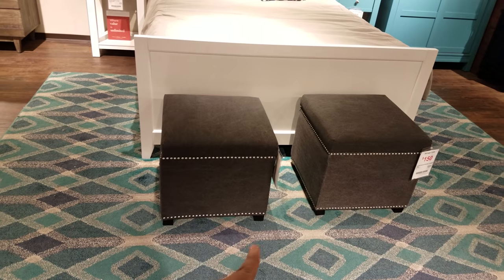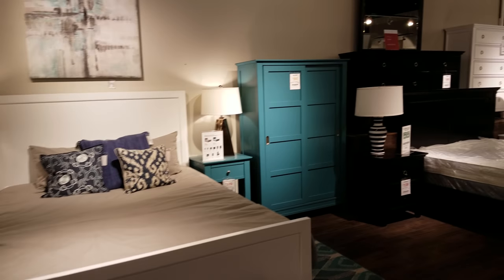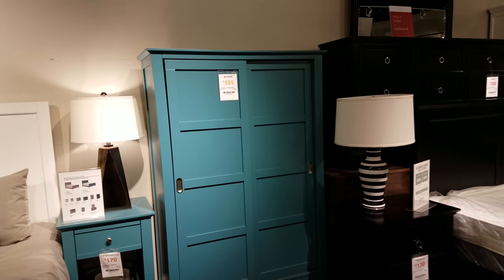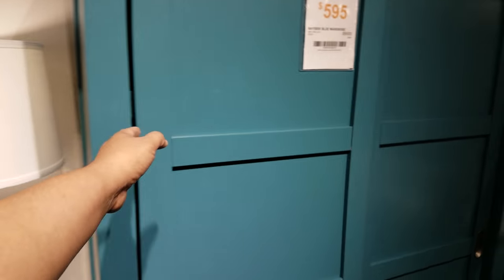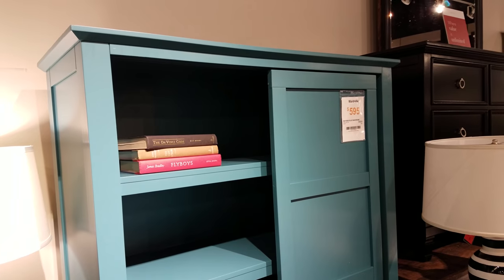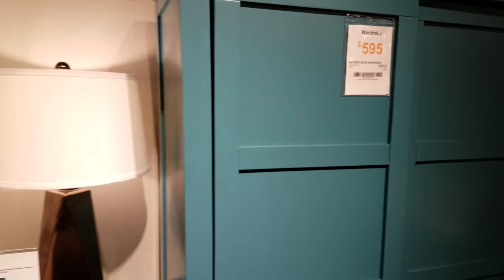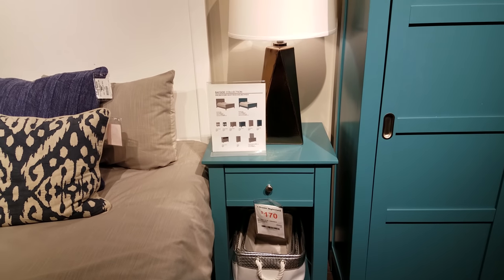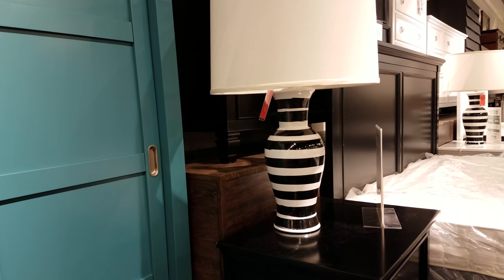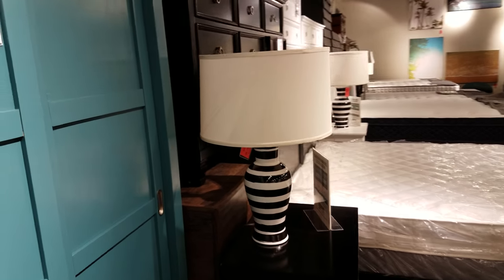These storage cubes are $150. So here is the setup here. Oh, look at the wardrobe one. $595. And it does slide open. Let me see if I get that. That's what that looks like. Oh, that's neat. They do have the nightstand, which is gonna be $170. They do have the black and stripe lamp. Let's see, $60. So $60 for this lamp.